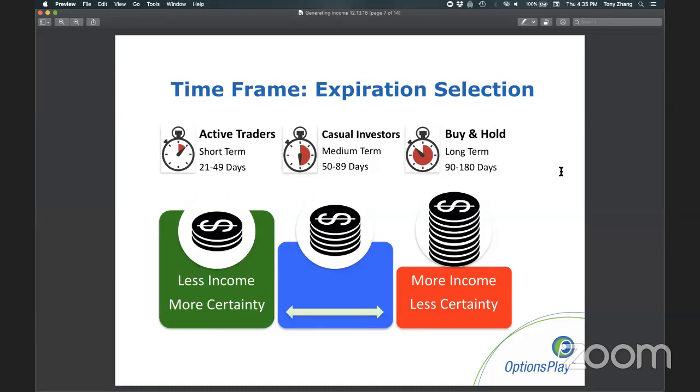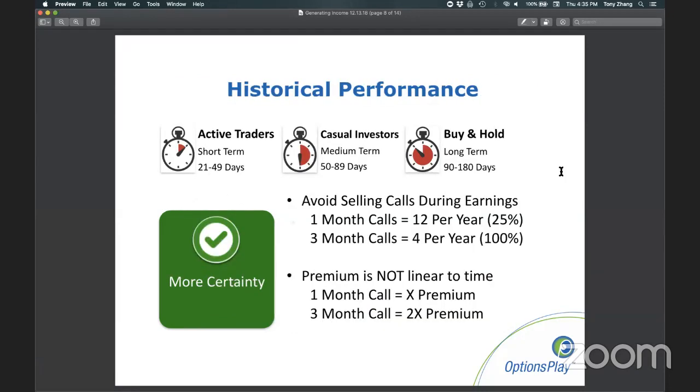So what I want to do is actually break down what you actually get for each one of these timeframes, and why we feel, based on our research, that it's better to be more on the shorter end of the spectrum. So if you have the ability to trade the weekly options anywhere from 3 to 7 weeks out, we recommend that you try to take more certainty in your trades. And the reason for this is because by avoiding selling calls during earnings, that's how you improve the returns of this strategy.